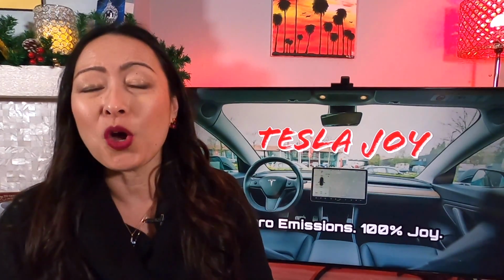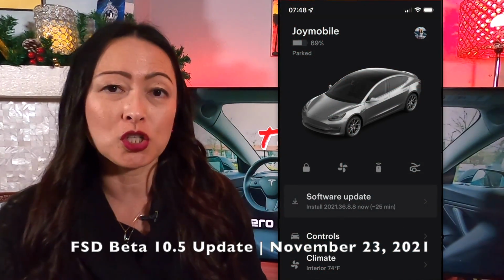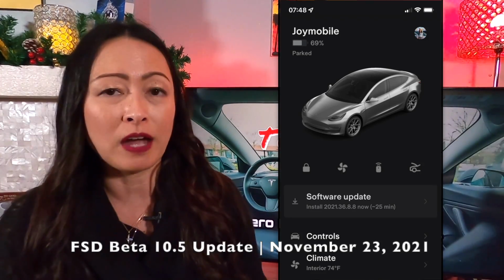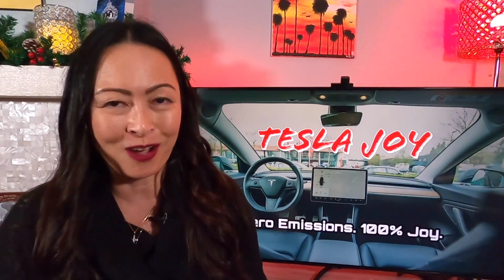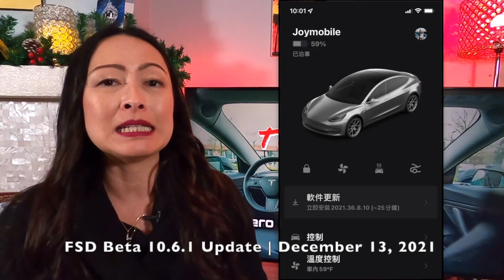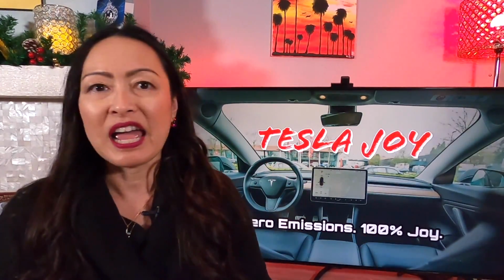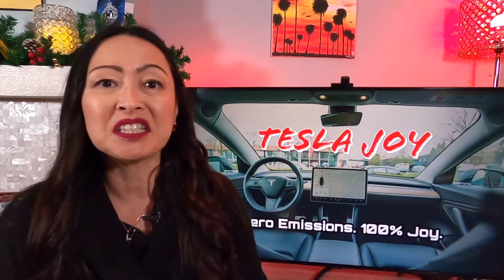Also, I only opened my Tesla app twice during the month-long trip. The first time was to update my car to FSD beta 10.5, which I did not get to test out. And then right before I came back from the trip, my car updated to FSD beta 10.6.1. So those were the only two times that I touched the Tesla app. All the other time, I just completely ignored it, didn't touch it at all.